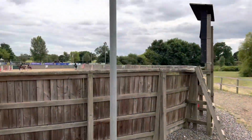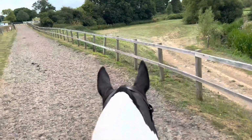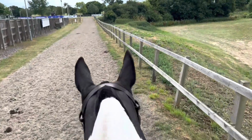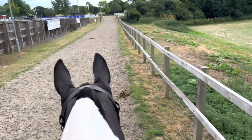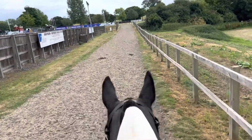So basically, there's this huge sand warm-up arena in here. All the shops are kind of behind. We're just going to head down to the ring that we're going to be in tomorrow, just so I at least know where it is and what the warm-up's like. Apparently you can ride in some of the rings, but this is very nice, this sand track for all the horses to go on.